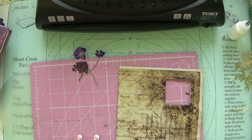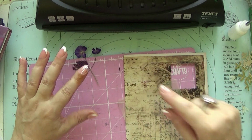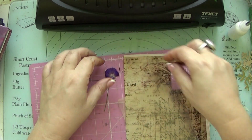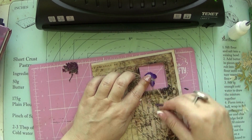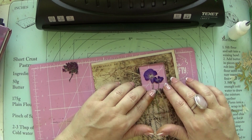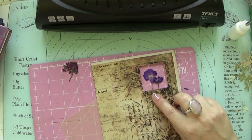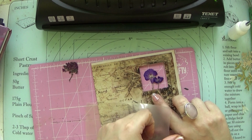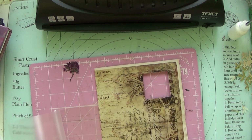Okay, now, so as I was saying about the one that we just did a minute ago, when I'm arranging my flowers in here, I'm very conscious of the fact that I am going to be cutting my frame smaller than my window. So we need to keep them in a good bit. So we need to arrange them where we think they're going to stay. So I think that would make a nice little arrangement. So let's get that into our laminating pouch, just as they are if possible.